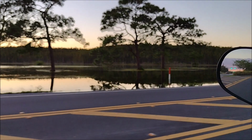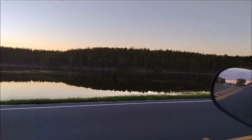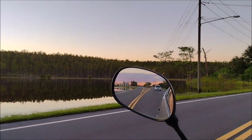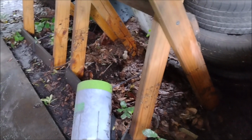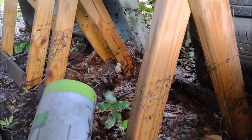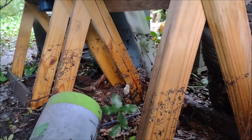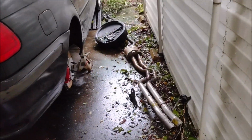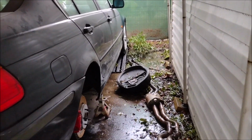Thankfully, nobody was hurt. The house is fine, and all the vehicles are fine. But there was severe flooding in the backyard, and my workshop is in the back corner of the property. When I went back there to check on things, I could see the watermarks. The water was over a foot deep in this area. There was also lots of debris that fell out of the trees, and something started floating away in the floodwater.